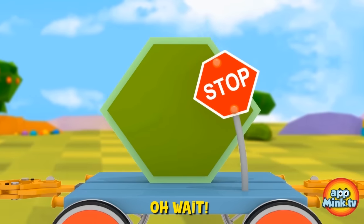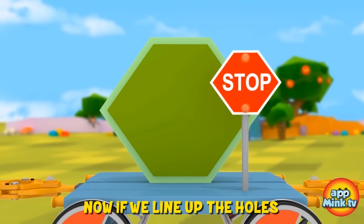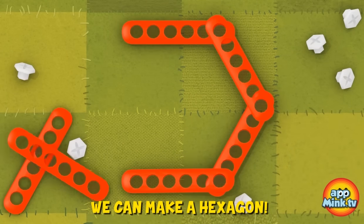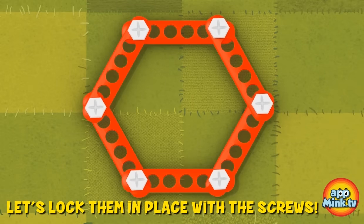Stop! Oh, wait, it's just our next shape, the hexagon. Now, if we line up the holes at the end of these six beams, we can make a hexagon. Let's lock them in place with the screws.